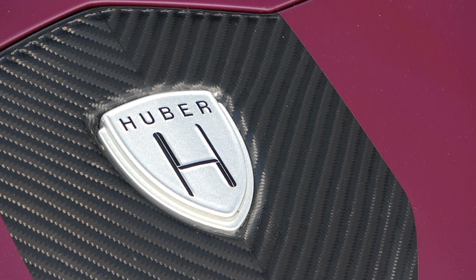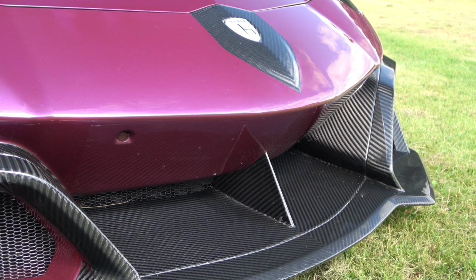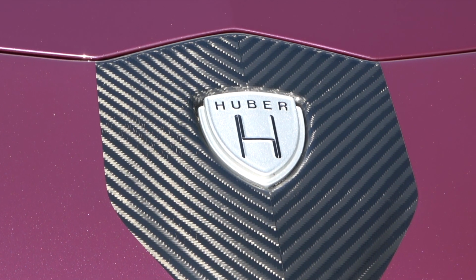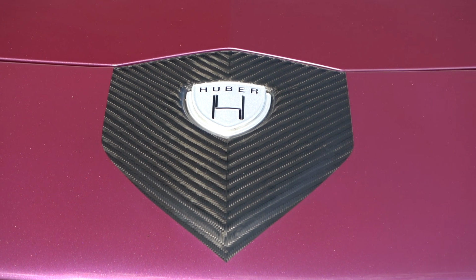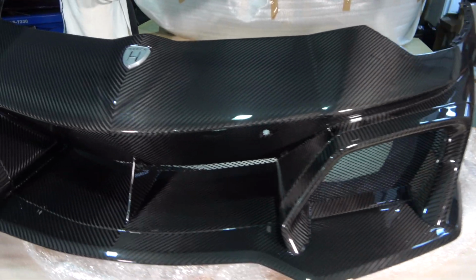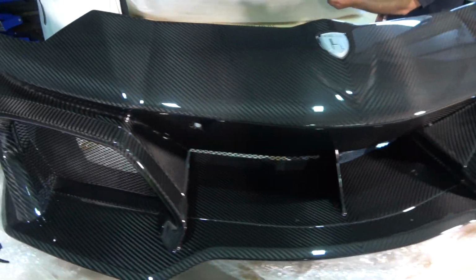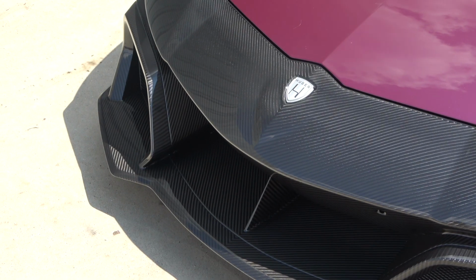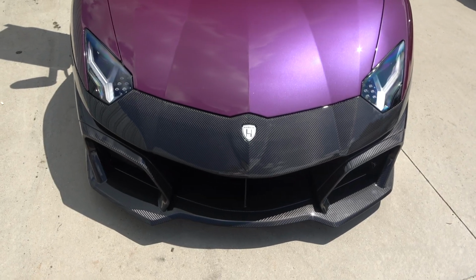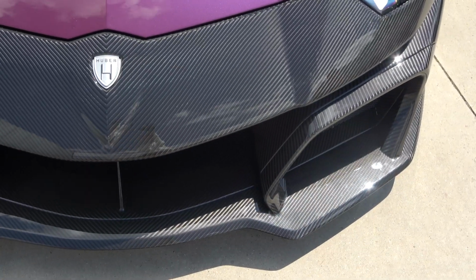Let's talk about the logo. As you can see, we have a little shield on top of a larger shield. The reason for this is quite simple. We would not be able to exist if we couldn't build on top of the already perfect, iconic car. And this way, we honor the base vehicle because we wouldn't exist without it.